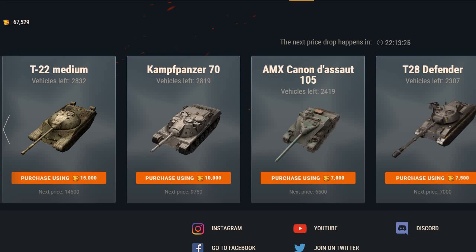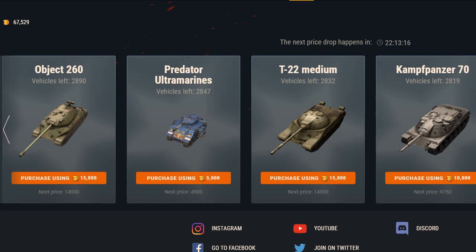So anyway, I'm going to look forward to seeing what other tanks will be appearing tomorrow, the day after tomorrow, and the day after that. So let's wait and see. And so far, I haven't been able to put any of my gold to use in these auctions, which is a little bit of a shame. I'm looking for some tanks, but they haven't appeared yet.